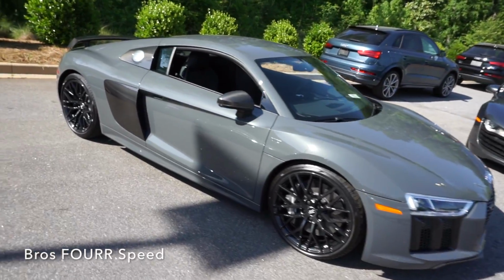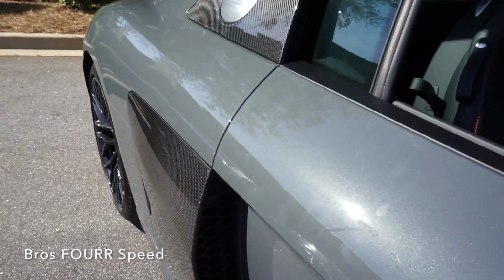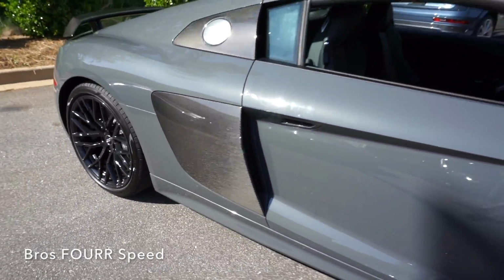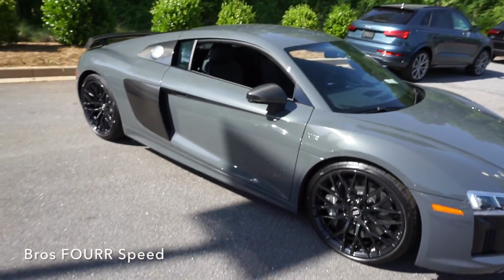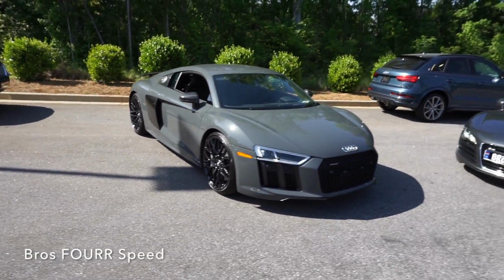And then we'll take a walk to the side. The carbon side blades on the exterior have now been split with body colored panels running between them. So you have a top portion and a bottom portion compared to the solid ones on my car. I think that's been a bit controversial. Some people like it, some people don't like it.